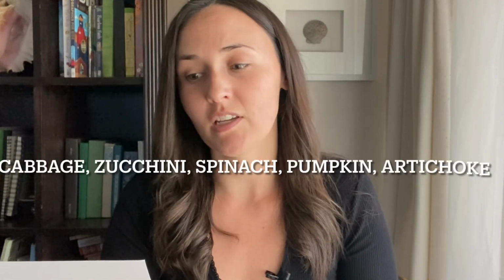Here are some of the foods limited on a low-acid diet. Apples, blueberries, cherries, grapes, plums, bananas, cabbage, zucchini, spinach, pumpkin, and artichokes. It's one thing to avoid artificial or highly processed foods, but when you cut out this many foods that are full of fiber and antioxidants and just generally nutritious, it could result in an imbalanced diet.